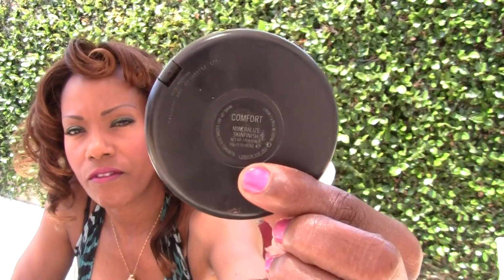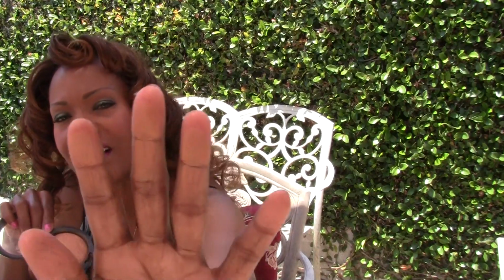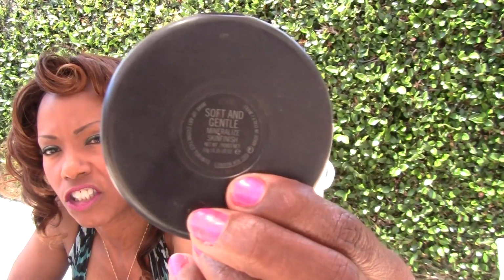This one's called Comfort, and Comfort is still on the MAC website. Comfort looks like this. It's very warm and comforting. I think that's why it's called Comfort. Looks like that. This one's called Soft and Gentle. I believe Soft and Gentle is still on the website too. I'm not sure. It looks like that. And it looks like that.